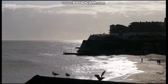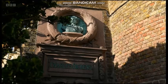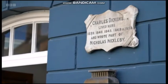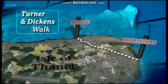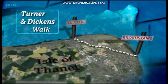If you've been to Broadstairs, you'll know its proud connection with the writer Charles Dickens. Almost everywhere in the town claims to have hosted him at some point during his life. Today we're walking 4 miles from Broadstairs to Margate on the north coast, which itself has strong links to the English romantic painter J.M.W. Turner. We're on the Dickens Turner Walk.